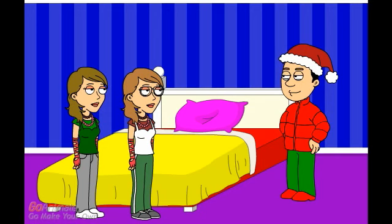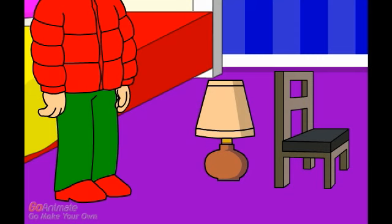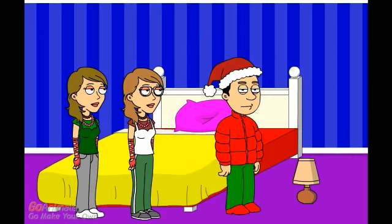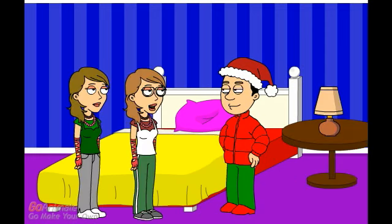Now we need something that stands on a small table. So we have a lamp and a chair. Which of these things stands on a small table? A lamp. Yes, a lamp. A lamp stands on a small table. Great job. Let's find a drawer and put the lamp on it. We found a small table to put the lamp on.